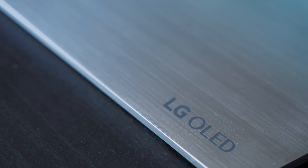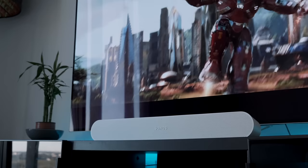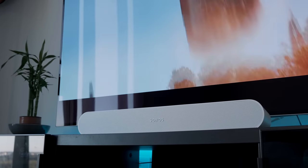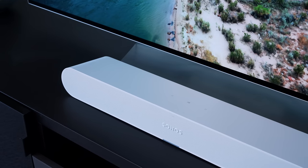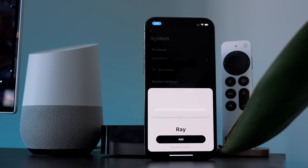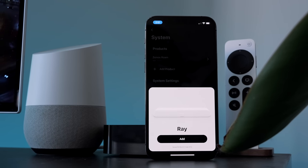In comparison to your TV's audio, blockbuster movies are going to sound grander than ever, TV dialogue sounds crisper than ever, and it does a great job refracting sound around a small to mid-sized room. I'll drop a link to my full review of the Sonos Ray for those interested, but yeah, a soundbar is definitely a gadget your ears will appreciate investing into.